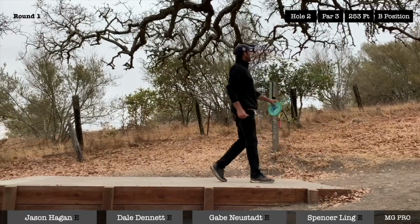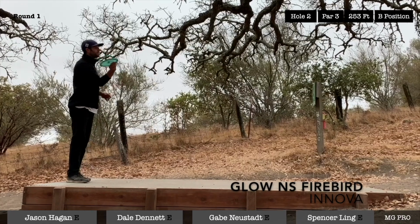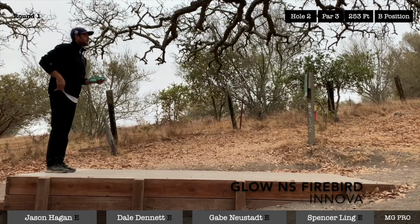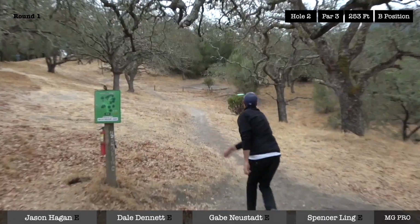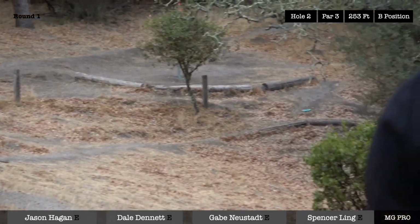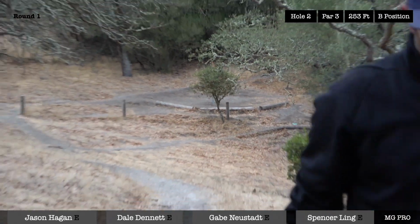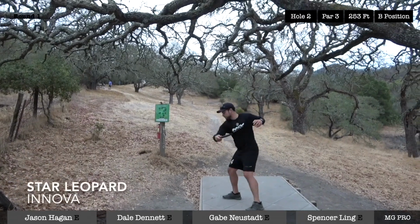Yeah, those telephone poles that kind of frame up the basket area can be your best friend or your worst enemy. Yeah. Ooh, stick. Attaboy. Stick. Gabe is a former baseball player as well. He's got a really clean sidearm. I imagine that was probably a Firebird.